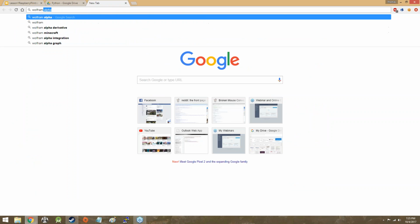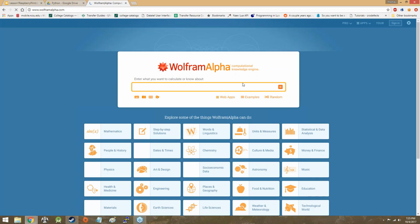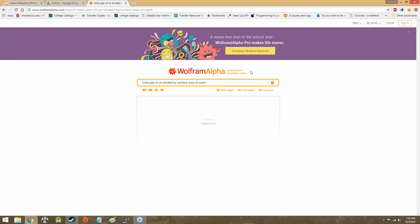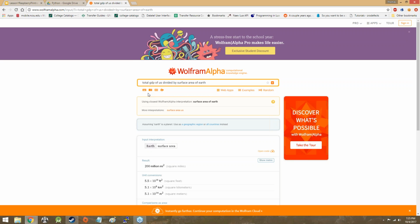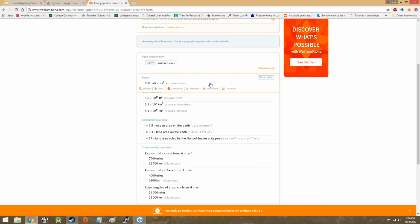So if I go to wolframalpha.com, hey, look at that. You enter what you want to calculate or know about, and I can say the total GDP of US divided by surface area of Earth, and hit enter. Even though these are not really two comparable things, it'll crunch the numbers on them. So input interpretation, Earth surface area, square miles, okay.